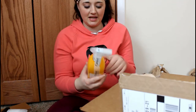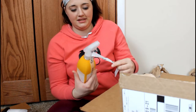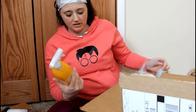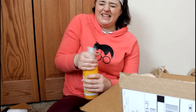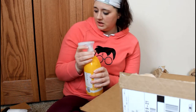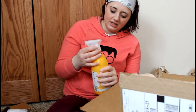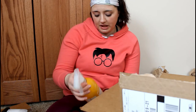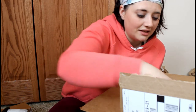I did get the Anti-Bac All-Purpose Cleaner in the Citron scent. I just needed another Anti-Bac for the kitchen and bedrooms and stuff. But very clean, very lemony. Kind of reminds me of Pine Sol, but not as overwhelming. We'll just leave it at that.